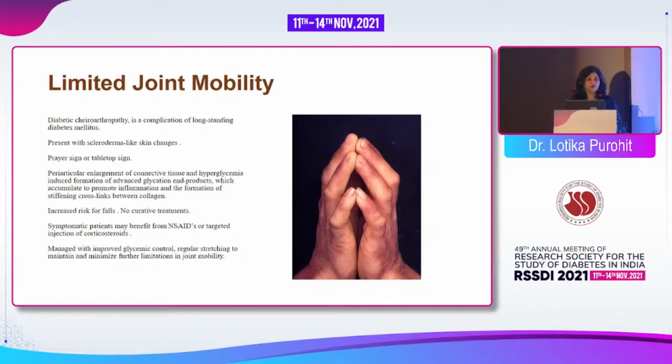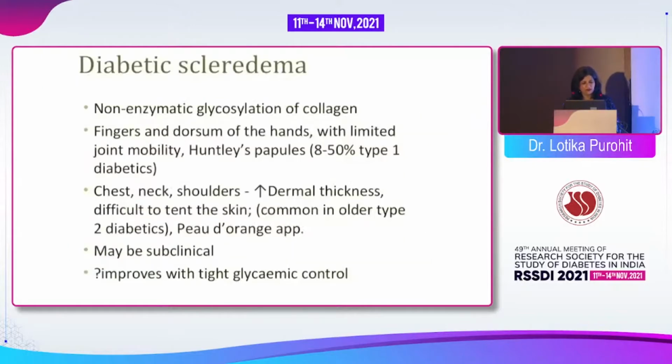Besides this, as they are at a high risk for falls, we should evaluate them for autonomic neuropathy. There, however, is no curative therapy for this, but if there is pain, then maybe some anti-inflammatory medications can be given, or maybe topical steroids. But what is very important is the improvement of the glycemic control, as well as the stretching and maintaining of the mobility of the joint. Some exercises should be advised to them.